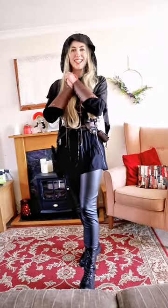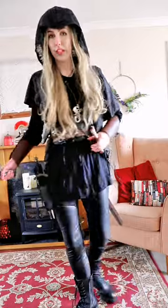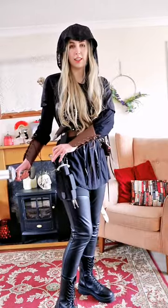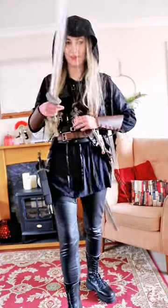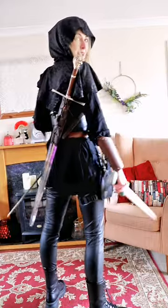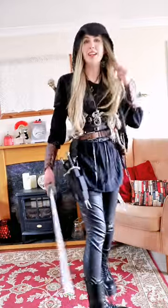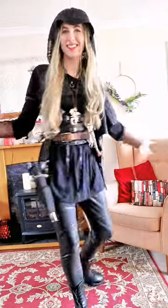Best task for last, stabbies. So I've got a sword in my hand, short sword here, two daggers in the thigh holster, got one on my side here, hidden stabby necklace, big sword on the back, and I think this might be the outfit done.